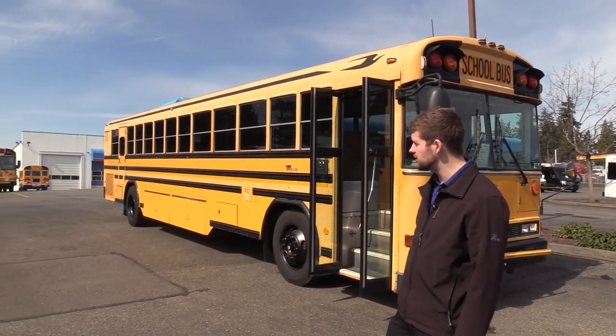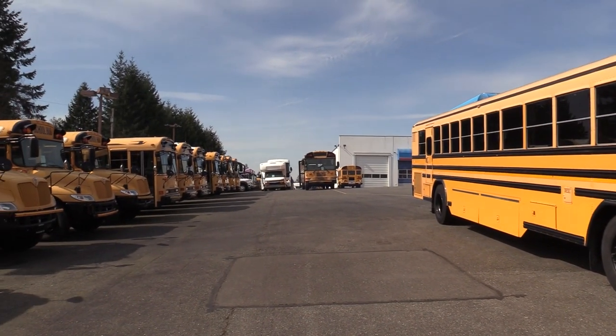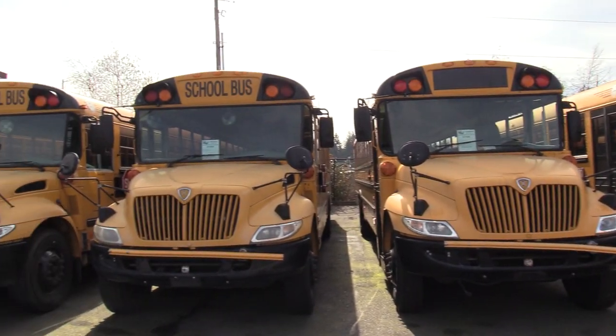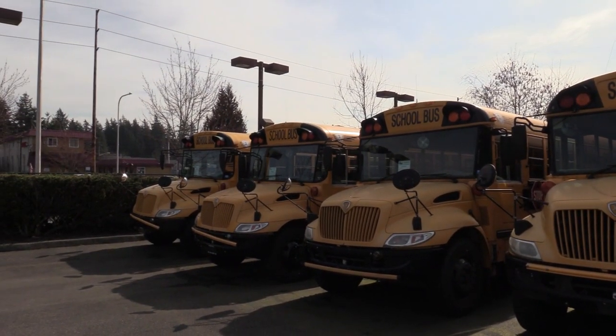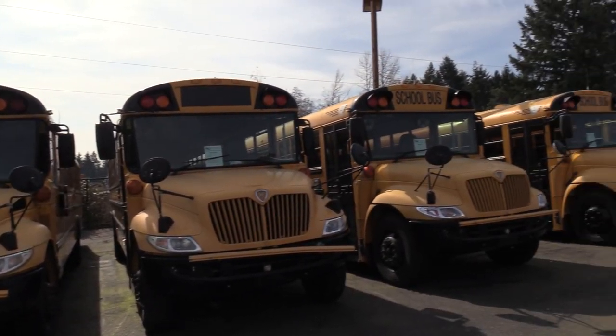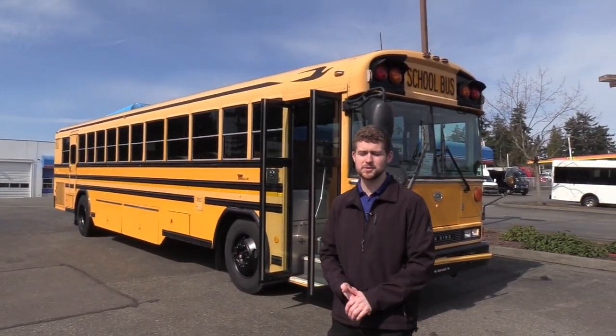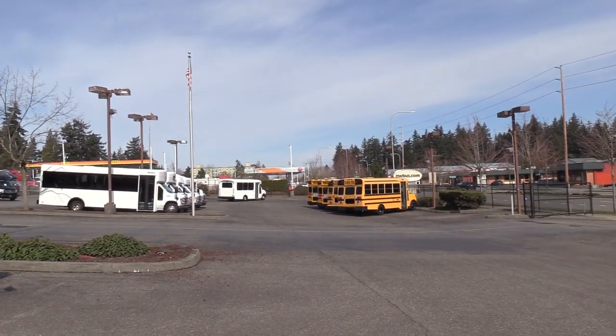Eric's been giving a nice pan over there. A lot of rear engine Bluebird. Nice Bluebird All-Americans down there. There's also conventionals. We have a ton of school buses right now. Big, small, conventional front engine, rear engine, the whole nine yards. You need school buses or a one-stop shop.